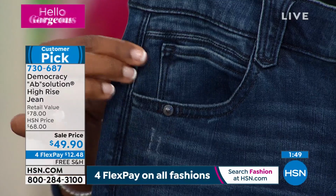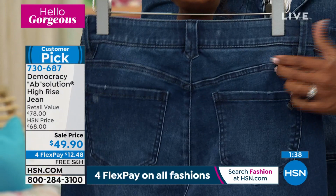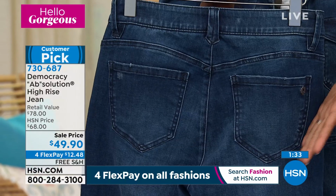And then you have the benefit of the power mesh panel, the no-gap elastic to just kind of mold and adjust your shape. And then on the back, you have that sweetheart back yoke that gives you that little curve. And then just coupled with the rounded curve of the exterior of the pocket helps give you that booty lift. And again, a really cute little novelty belt loop.